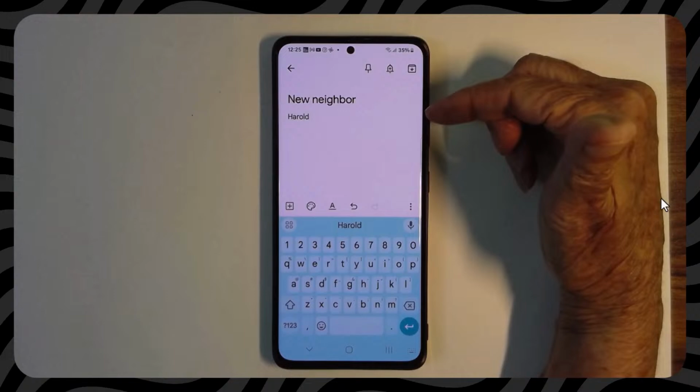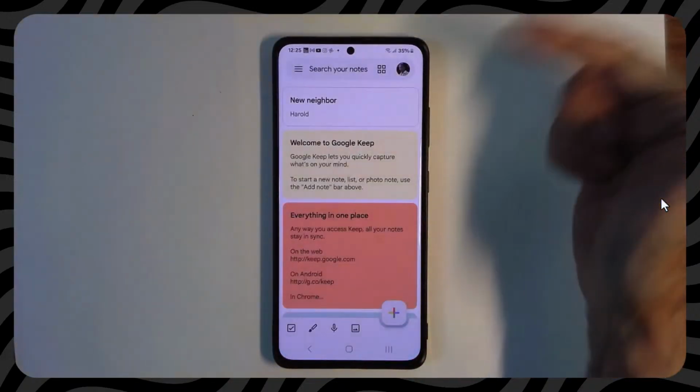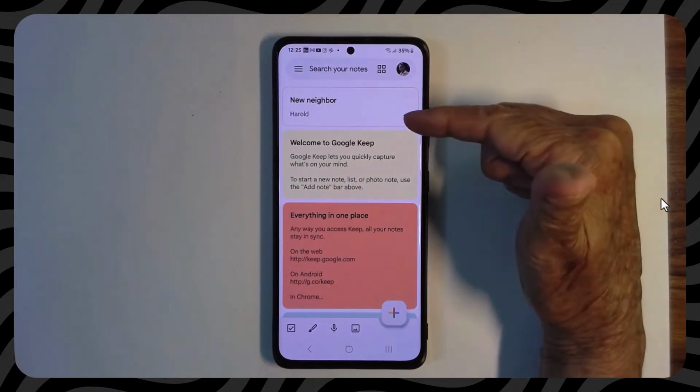Now, you don't have to save a note. It is saved for you automatically, so you just back out. I now have one note in this account.